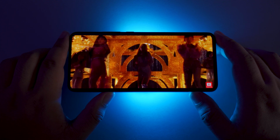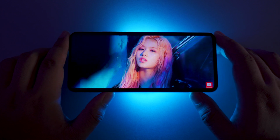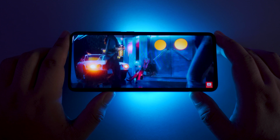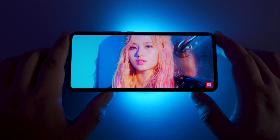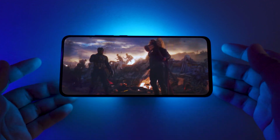Now, this is where I'm sure a lot of people will have second thoughts about getting the Redmi K30 Pro. But let me just give some perspective for you guys. We've had 60Hz refresh rate phones for the longest time, and you guys never complained about it before. I understand that 90Hz or even 120Hz is such a cool feature right now, but it is not a necessity.